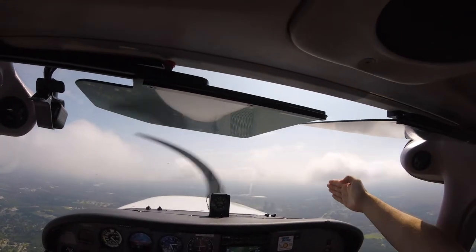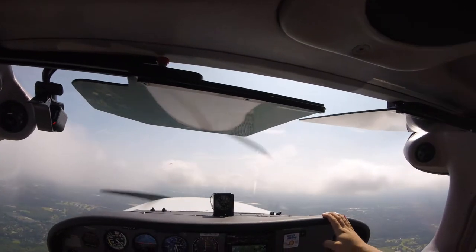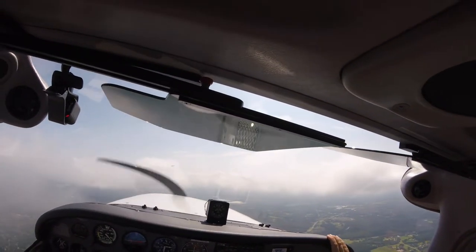Yeah, if you'll kind of take us just to the right here to cut us between these two. Once again, looking for traffic and other things like that, let's come over to the right just a little bit more. Kind of aim for that gap right there.